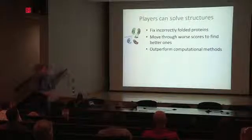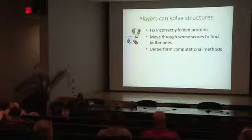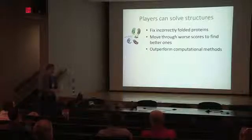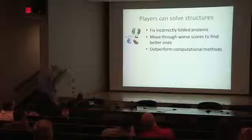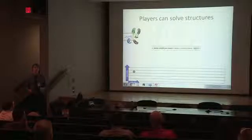And what we found is that the players actually can solve the structures. They can fix incorrectly folded proteins. And in particular, one area where they're very good within protein folding is moving through worse scores to get to better scores. I'll show you an example of that in a second. They actually managed to outperform computational methods in 5 of the 10 targets. So here's one example of where humans are able to look further away and go through worse scores to find a better solution.